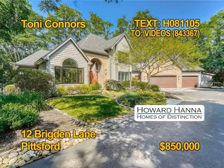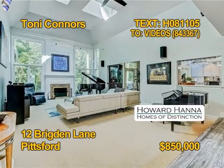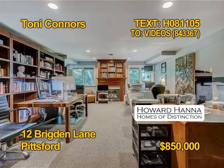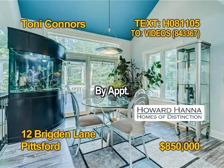You could be the proud owner of this unique one-of-a-kind home on over 1.5 acres, a garden paradise atop of Horizon Hill. 4 bedrooms, 3 1/2 baths in the home, close to 3,400 square feet of open living space. The huge gourmet kitchen includes appliances. Tour 12 Brigden Lane by appointment with Tony Connors.